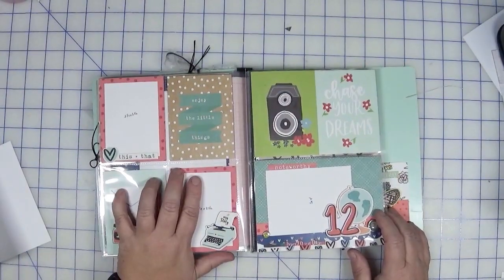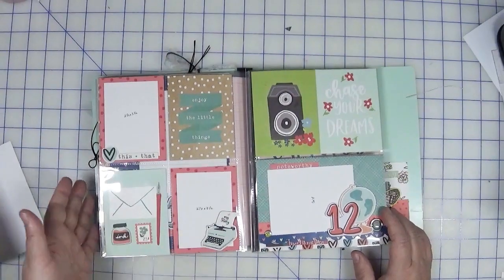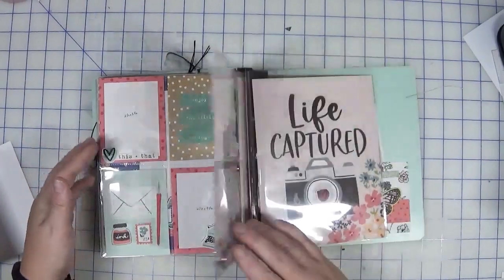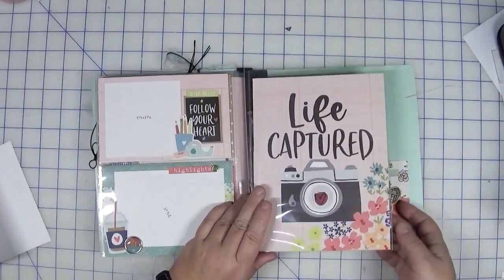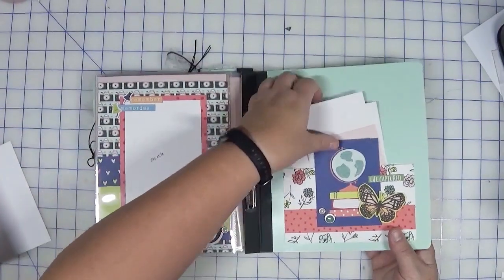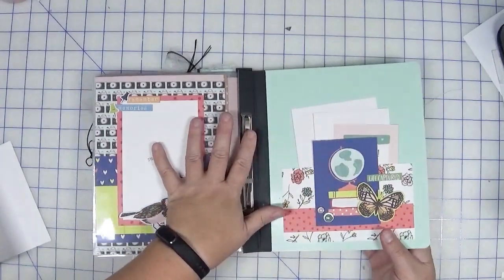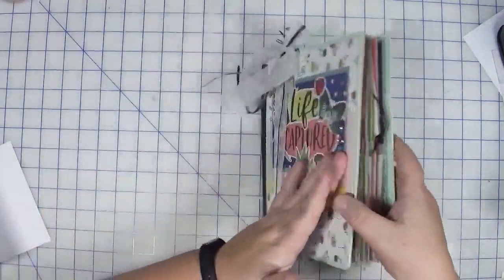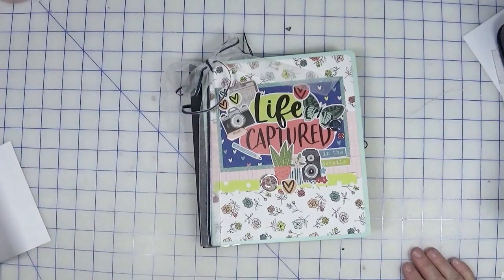As I was working on this, I remembered that the SAT sampler kit for the month of January features the same line. So if I have more photos that I want to add to this book, I have more paper and pocket cards to finish it off with. So I will probably take that kit and keep it with this so that I have that available should I need it. So that, my friends, is the end of Finish It February 2023.